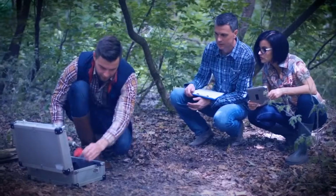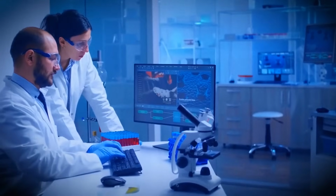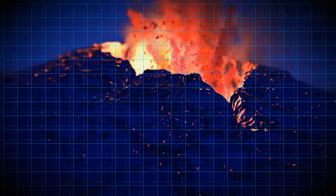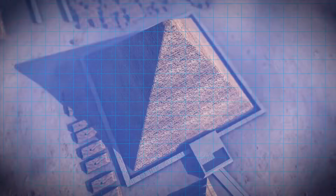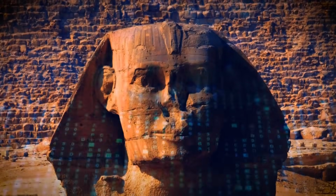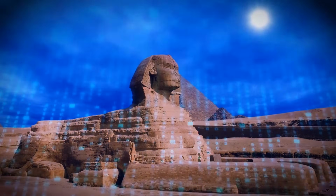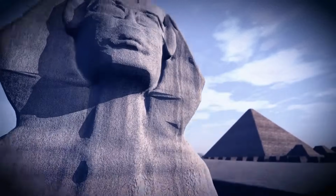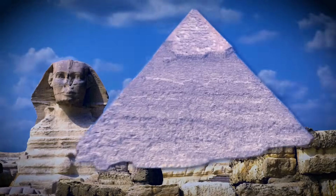This technique has been used to study various objects and structures. For example, scientists have used it to explore the inside of volcanoes and pyramids, and even to investigate the structure of mountains and the Earth's crust. With the help of this amazing technique, scientists have now uncovered new information about the Great Pyramid of Giza. They discovered something that had eluded tomb raiders for centuries. They found a hidden chamber.